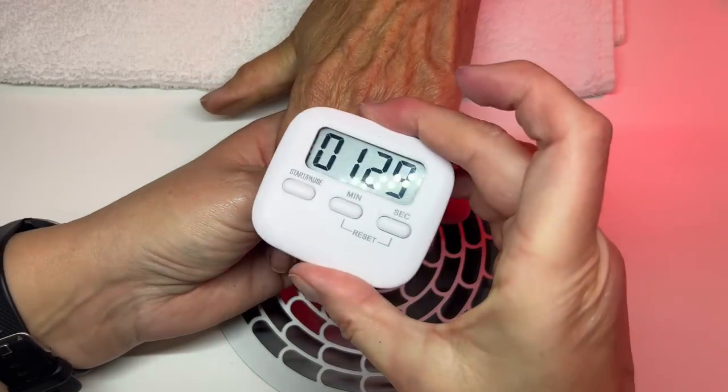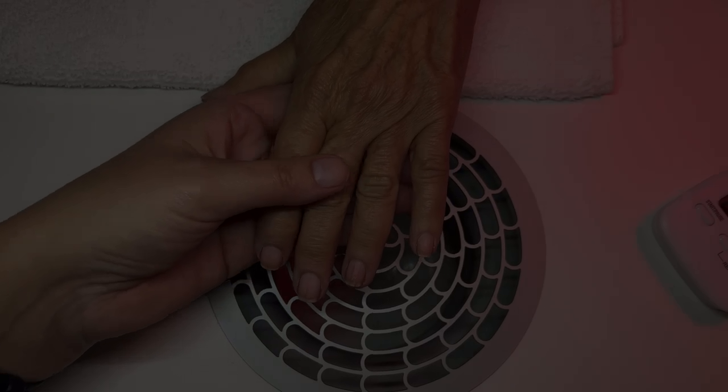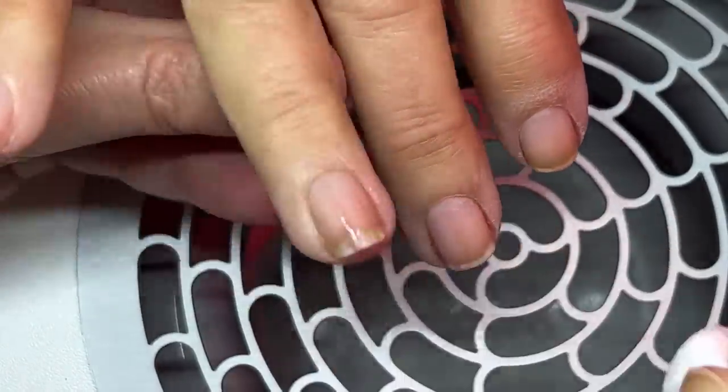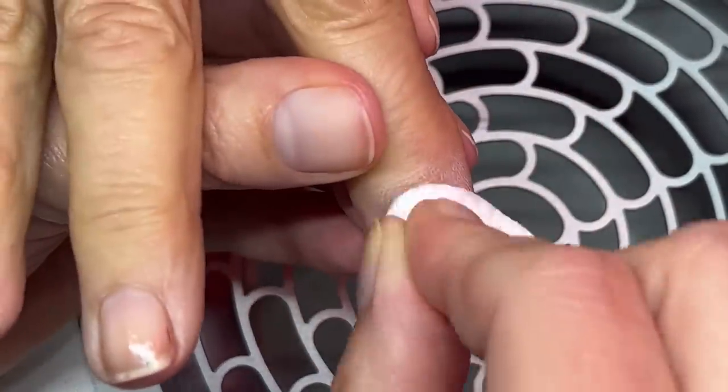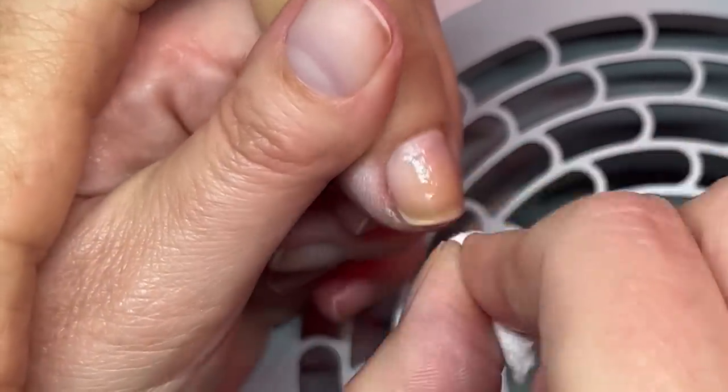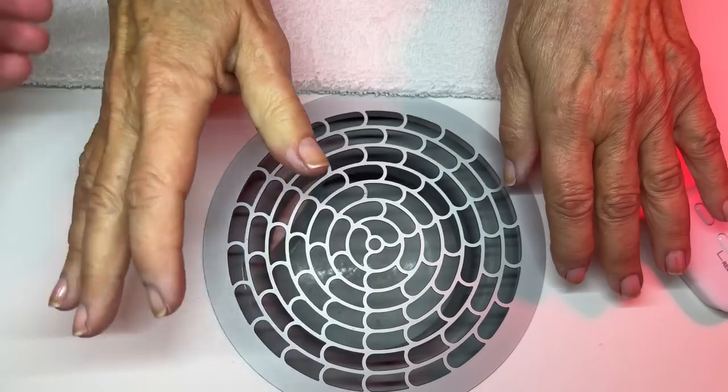Okay, this is 1 minute already. Okay, so now we're going to just dab off the excess. So whatever didn't absorb into the nail, we're going to wipe off. Because again, we don't want the product on the nail, we want it inside of the nail. And now it goes in the light.